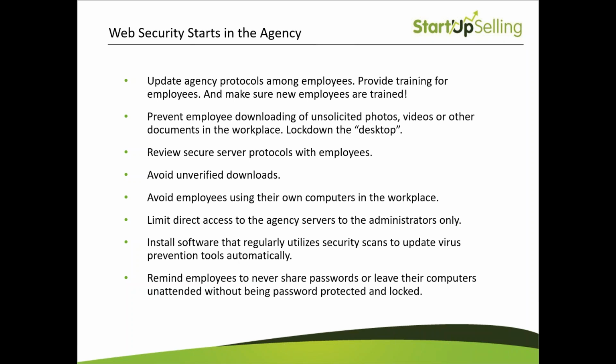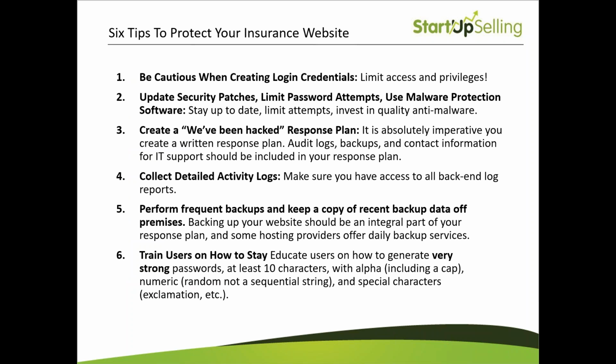One of the most famous ones, and a simple one, and this gets back to the training: make sure your employees don't share their passwords. It's really common. We've all done it. Make sure that their computer shuts down, and when it comes up, they have to have a password to access that computer. Very, very simple yet important. Cautionary tale. So that was general.